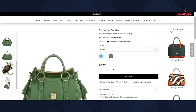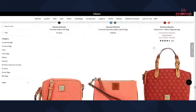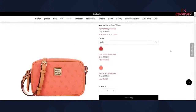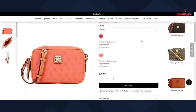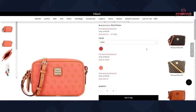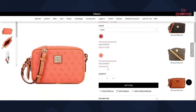Let me backtrack to some of these other bags that I saw on Dillard's. I have been looking, and it continues to go down, but I'm pretty sure this is going to be the lowest. I really want this Lonnie crossbody. The color just pops for me, being that it is just this logo. I'm surprised they actually kept the name because it's Lonnie on the Dooney site as well, but they don't have this particular color. Now, as we know, stuff pops up, but I haven't seen it. So right now it's permanently reduced at 69.30, and I just want that crossbody.